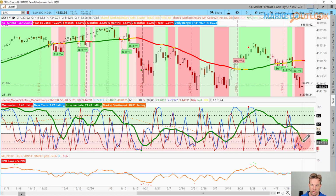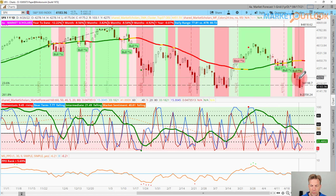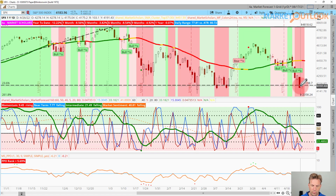In fact, it came that close to a cluster with all three lines, just barely not including the market sentiment line. The market sentiment line is almost in bearish territory. You can see that we did close a second day below that 23% retracement level, but not very significantly, not any more than we did over here. So I wouldn't necessarily say that we're breaking down, because this is an important support level for the S&P, and we haven't really broken it yet.